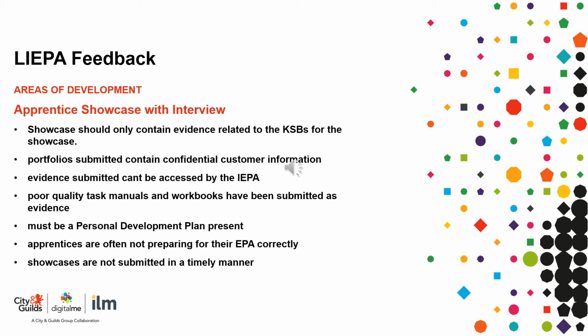It also means that if that's the case, the apprentice gets confused as to what's linked to the showcase, and then when they are carrying out the PD, they can no longer have their showcase with them because it's got evidence that might give them an advantage, so we need to remember that.